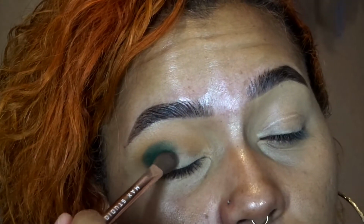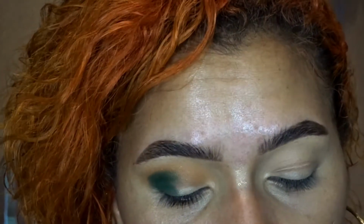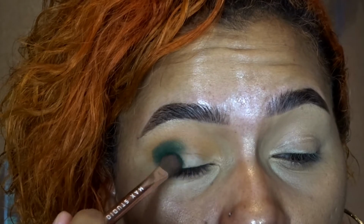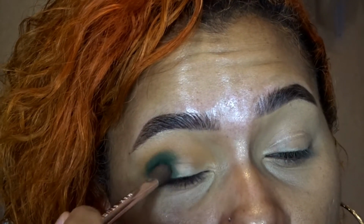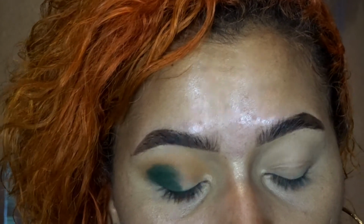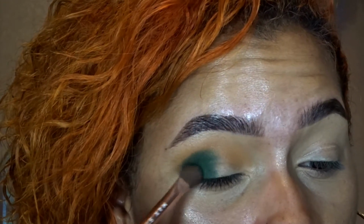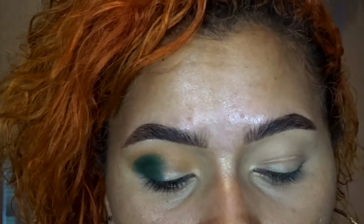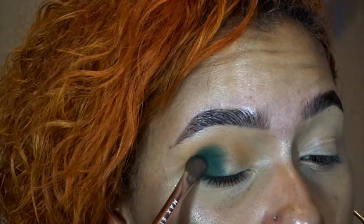So I'm starting by patting the eyeshadow down first. I find that this is how you get the most pigment out of your eyeshadows. I have seen a couple of reviews on this palette and I have seen that the green shade is a little hard to use, so we'll see how I like it. So far, I'm not having any of the problems that other people have had. I don't see any patchiness, really.